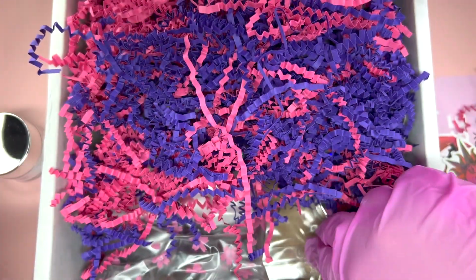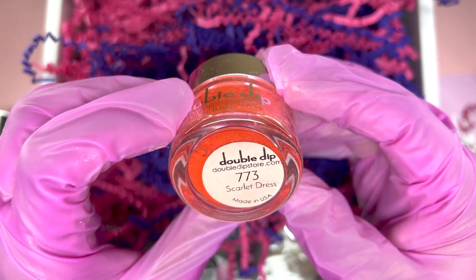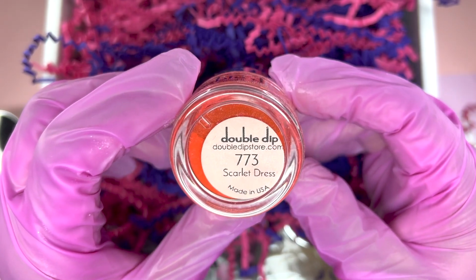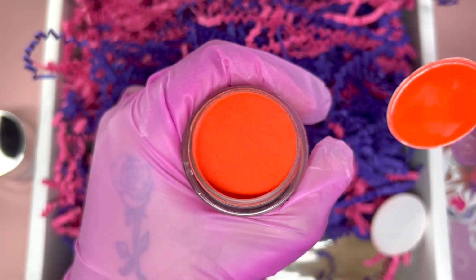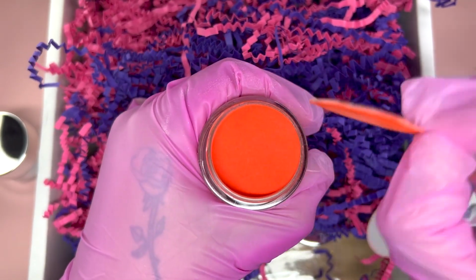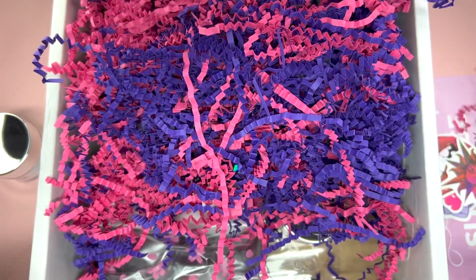So that's the first thing we received, and then we also receive another 2-in-1 dip and acrylic, and this one is in 773 and it's called Scarlet Dress. Looks like a really beautiful orange. And it definitely is. So absolutely beautiful. Absolutely love this color, and I love how it comes with a seal protect and all to prevent spillage and stuff.